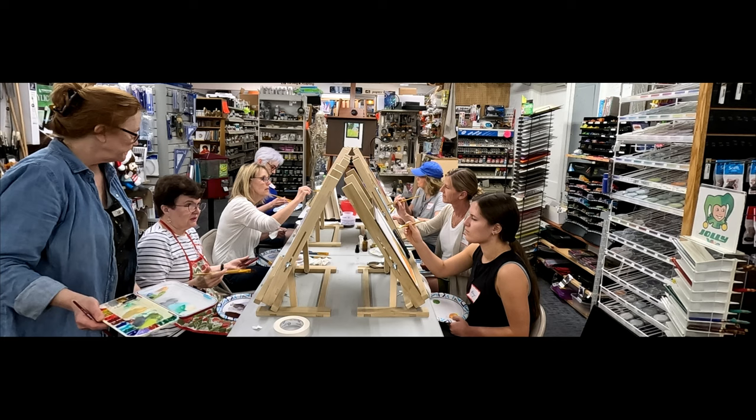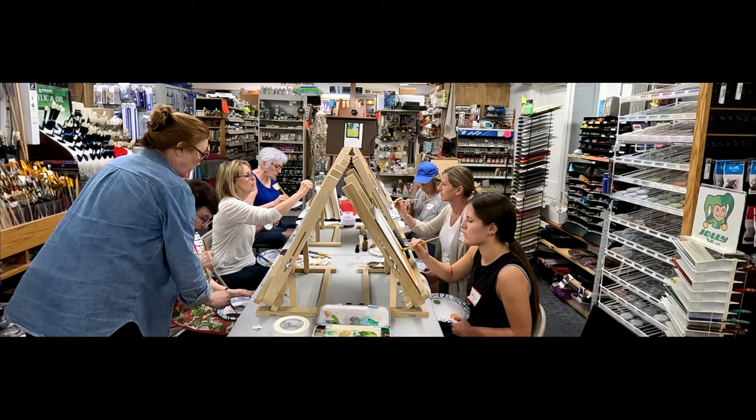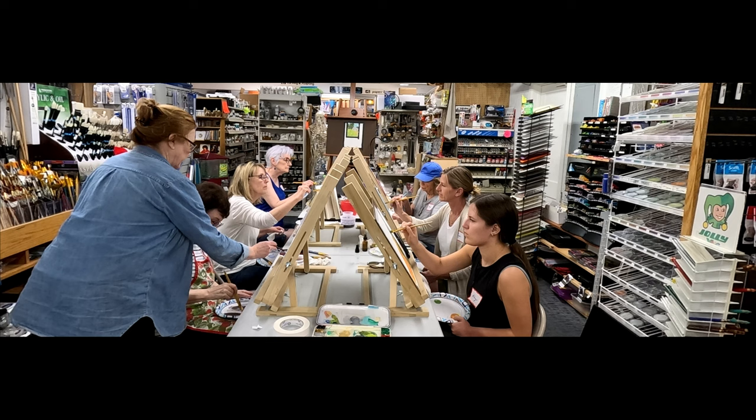Can I get black? That's pretty. Well, you don't really want black. You actually have it. Just add a little bit more blue to that. It's kind of nice. I don't think I have too big of a brush right here. Oh, sorry about that.